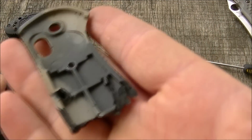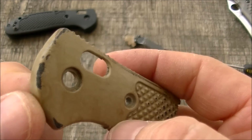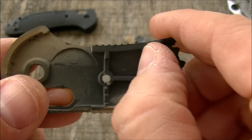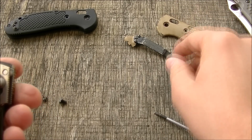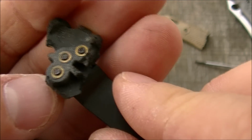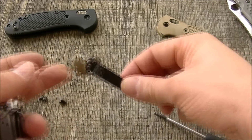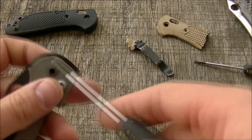Here is the scale. Looks like it's not coated all the way through. It looks like it's a Duracoat or something on the outside of it. Which is funny. I would just assume some sort of fiberglass reinforced nylon material, whatever this is. They don't call it FRN, but I'm sure this is not just standard plastic. Some of you Benchmade experts might be able to tell us. Look how Benchmade inserts the barrels inside there, so this is not threaded into plastic or whatever material you want to call that. Let's get this pivot out.